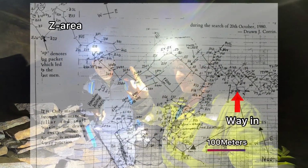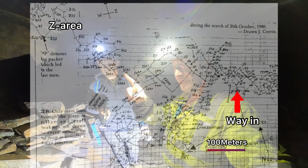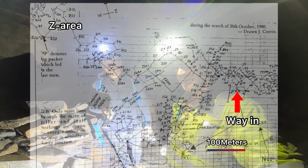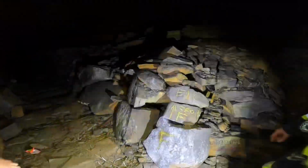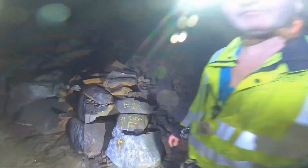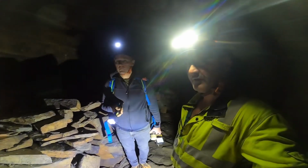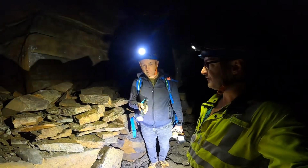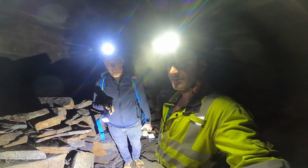You're going to see here on the map, on the top left-hand corner, the exact point where they were found is marked on the map as well. And that's where we're going to be heading. But for reference, obviously, we're in E12 now. And we are following this roadway, and it keeps going for a fair distance. So hopefully it'll take us to the Z area, where we want to be, the far end of this mine, which is a good distance away.